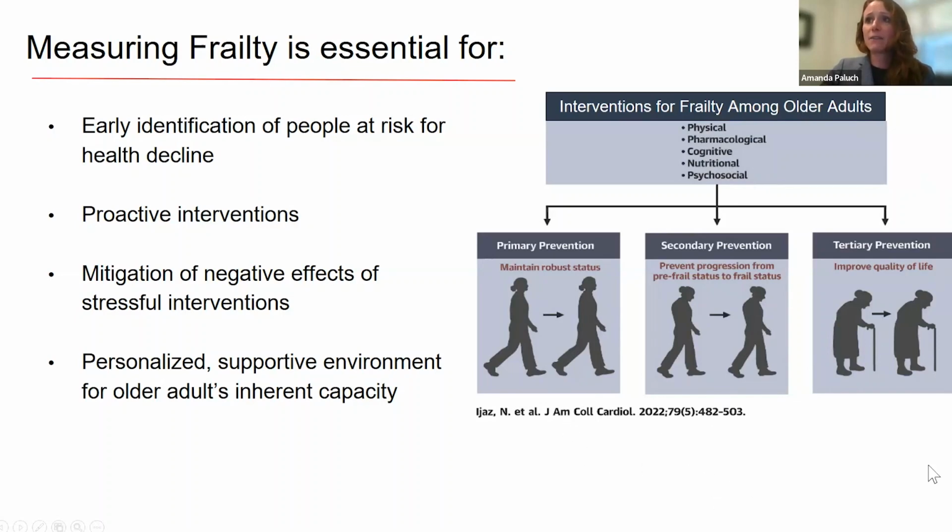And depending on their frailty status, will help dictate what type of intervention approaches we'll use. So for example, for a healthy adult who's considered robust, we'll focus on interventions more on preserving and increasing their reserve to maintain their independence. Whereas those on the other spectrum, those who are frail, will focus on improving their quality of life and mitigating the impact of stressors. And for those in between, we'll focus on a little combination of both and seek to prevent the progression from pre-frail status to frail status.